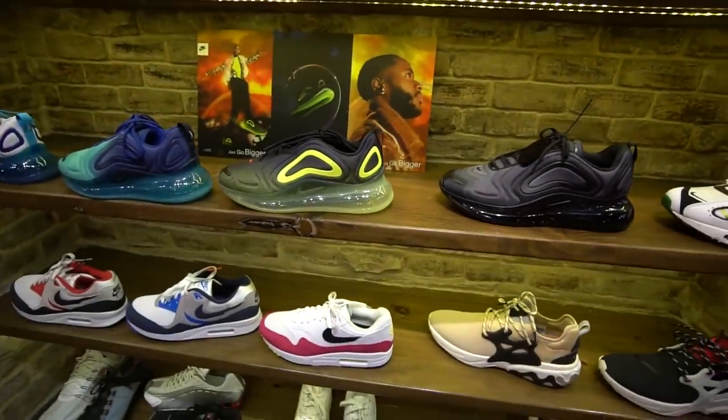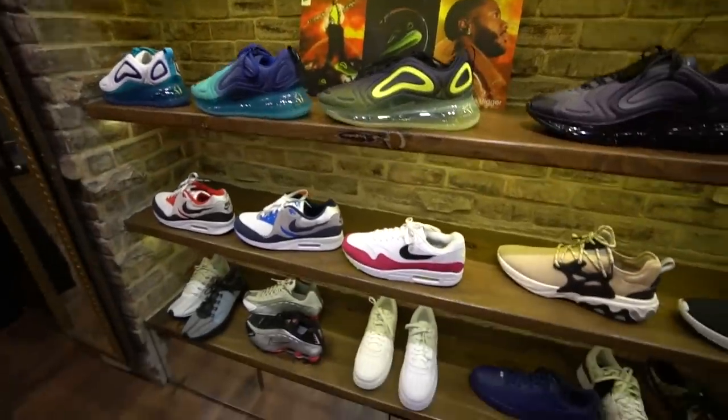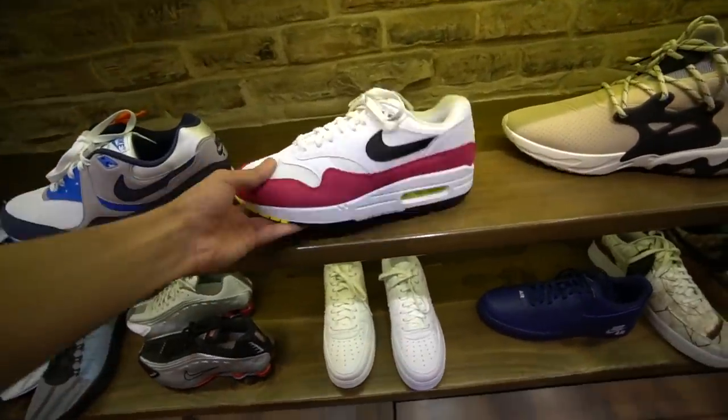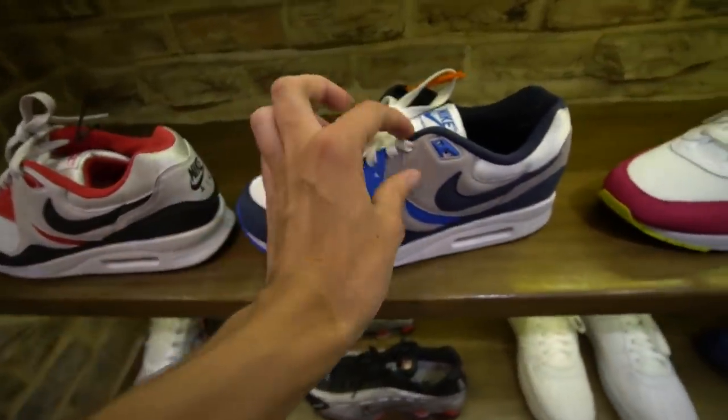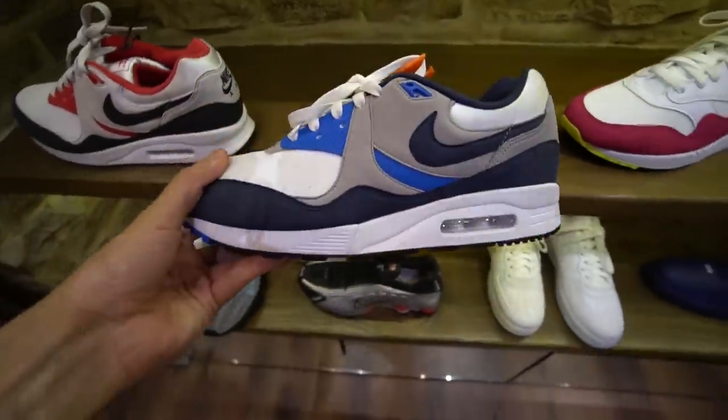A couple of colorways of the Air Max 720s also available, and some Air Max 1s. So really clean colorway for the spring and summer of these Air Max 1s. These are the Air Max Light, the 1. So I know the Air Max Crazy Light 2.